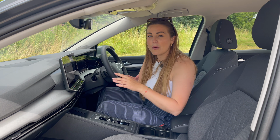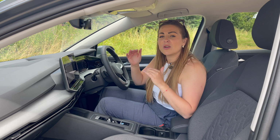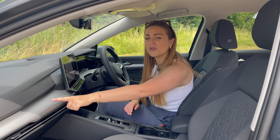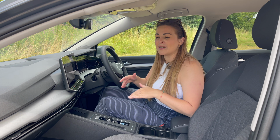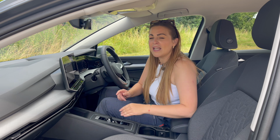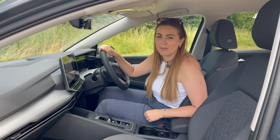I will need to double check with the dealership the different specification levels, because online it said that the Match didn't come with ambient lighting, but this model does have ambient lighting, and I was told that it only had upgraded wheels. I really hope this comes as standard because it's really lovely, and we'll talk a bit more about that in a moment and how you can change it and customize it.